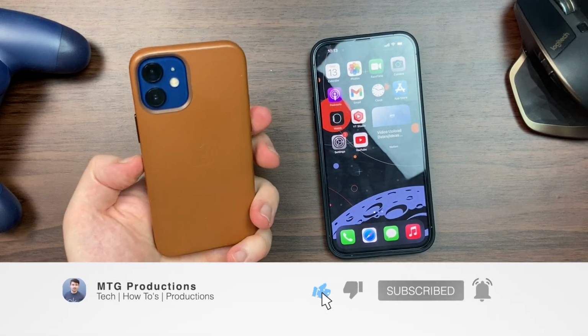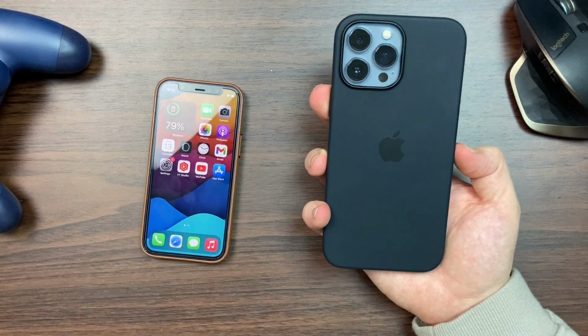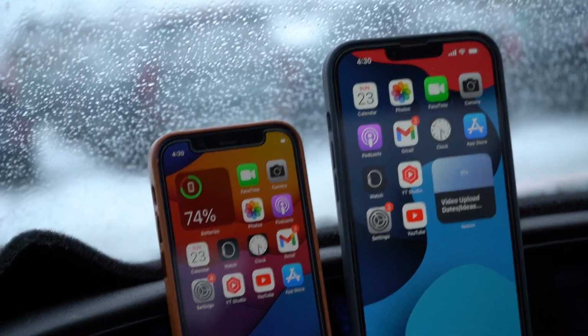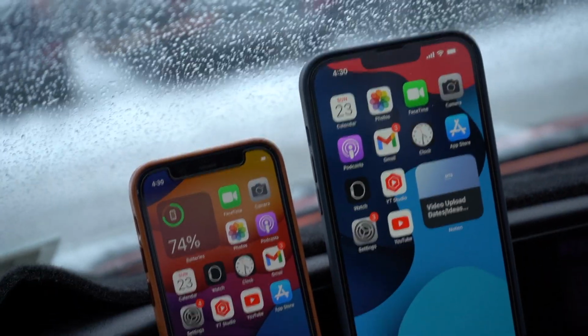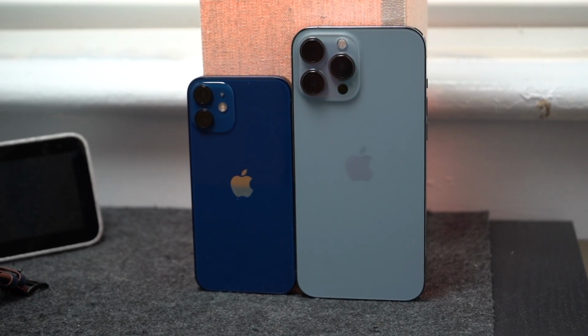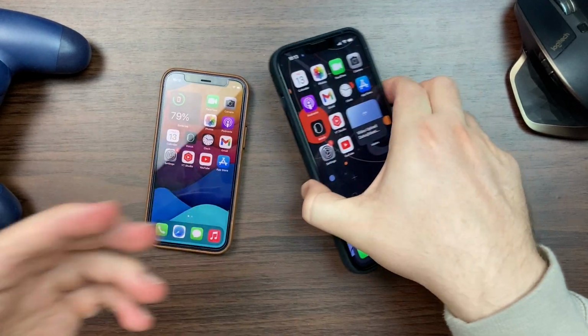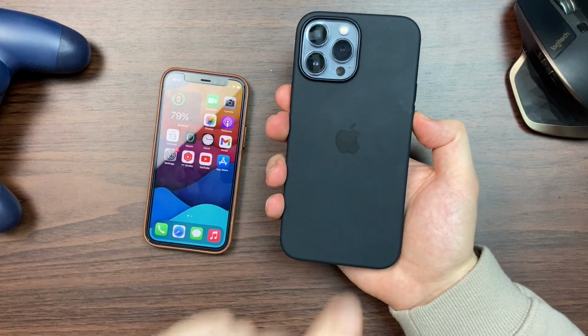So this is the iPhone 12 mini, and this is the iPhone 13 Pro Max. Now, when I picked up the iPhone 12 mini, this became my secondary main device. And I always carried an Android as well as an iPhone, but now I switched over to the iPhone 13 Pro Max as my main iPhone.